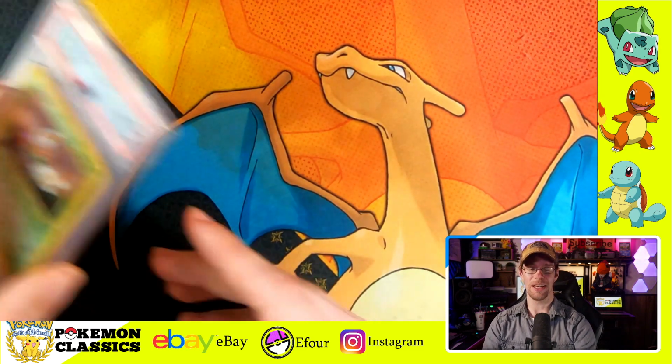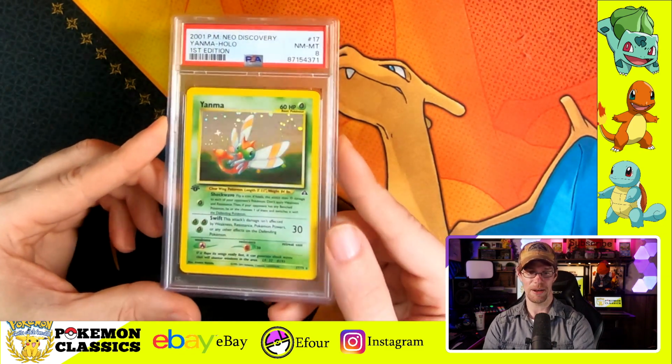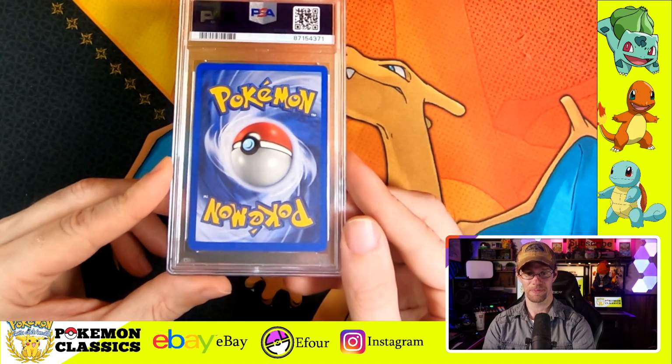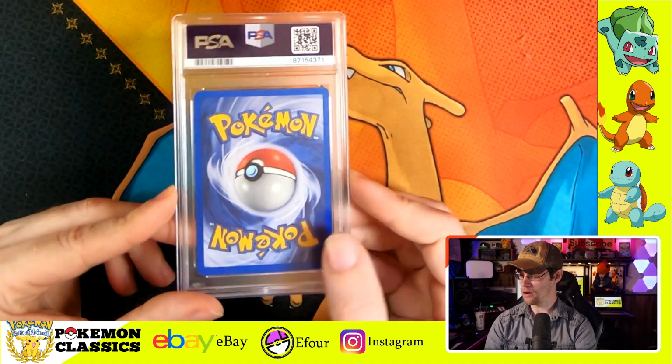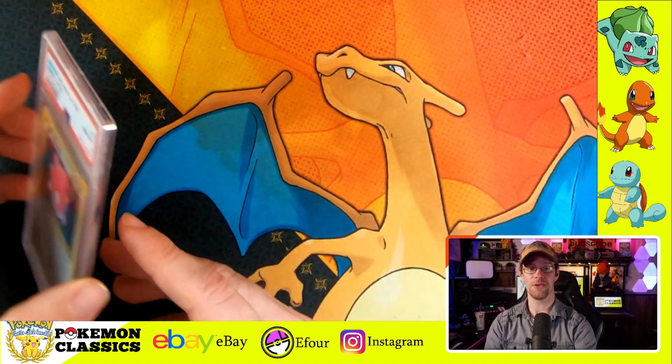Then another one that is impossible to grade in a Gem Mint 10 is the Yanma. And this Yanma got an 8. A lot of 8s in the Neo set here. Now, I'm fortunate to own a lot of Gem Mint copies of many of these cards, but that is one that I do not have.